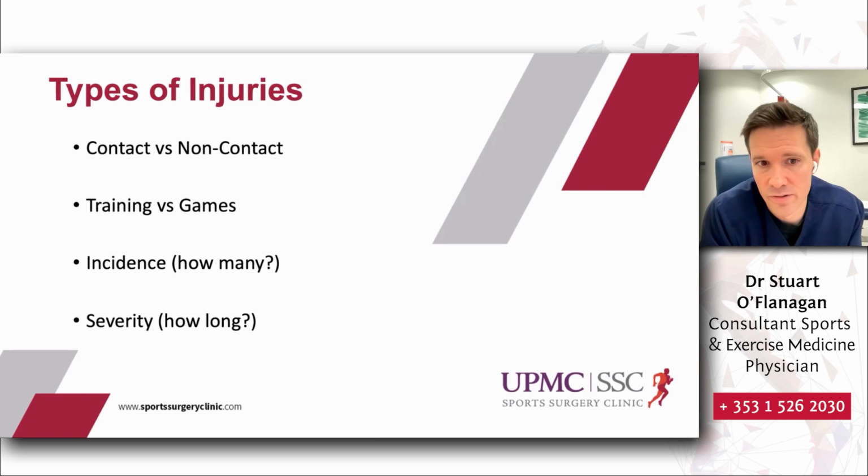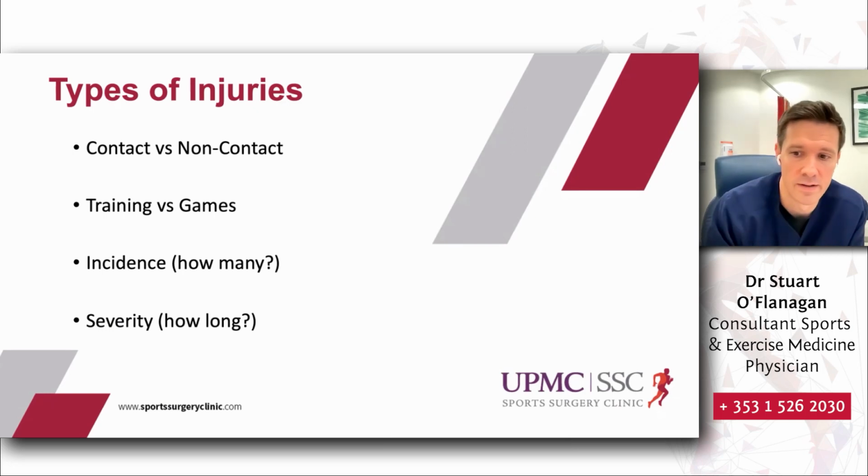And then we often look at injuries in terms of incidence and severity. So how many injuries of a certain type are we experiencing every year? And how severe are they? So we might have lots of muscle injuries that are keeping players out for a week or two, but we might have more severe injuries such as a broken bone or a sprained joint that might take longer. So these are the kinds of things that we look at when we think about injuries in sevens rugby.